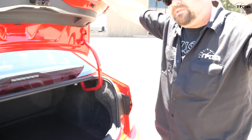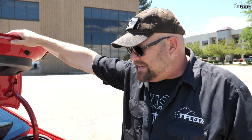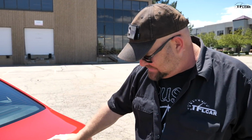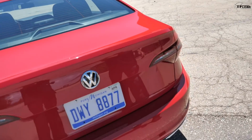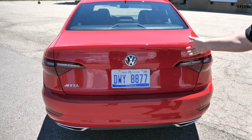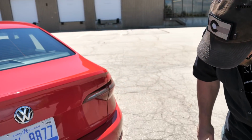That is on the higher end of the class. It's also more space than a lot of full-size sedans back in the day. So, good trunk space. Now once again, not a whole lot to make this vehicle different than the other one in terms of having badging back here. I'm actually kind of surprised that they don't have an R-Line badge back here. And here's another thing.